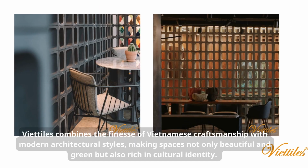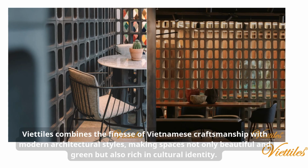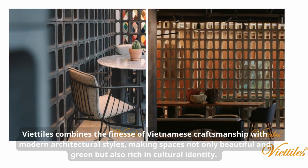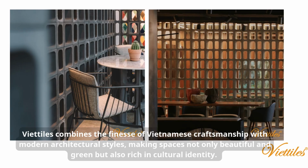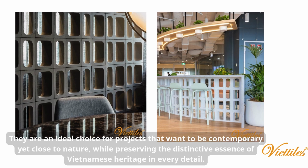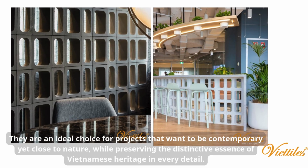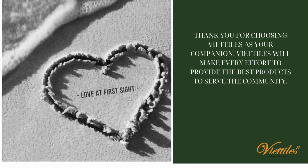sustainable living environment. Viettiles combines the finesse of Vietnamese craftsmanship with modern architectural styles, making spaces not only beautiful and green, but also rich in cultural identity. They are an ideal choice for projects that want to be contemporary yet close to nature, while preserving the distinctive essence of Vietnamese heritage in every detail.